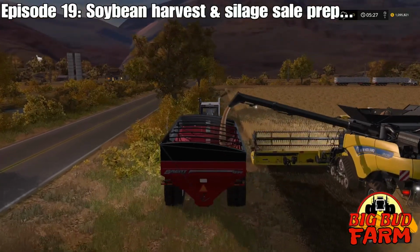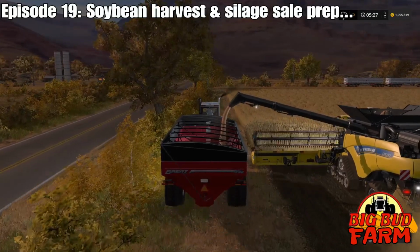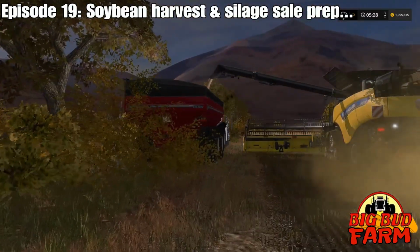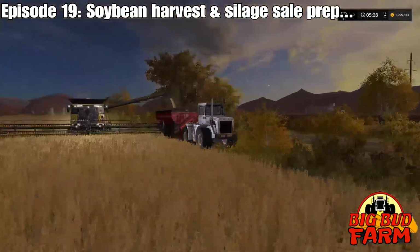And it's an early start for us today, as you can see. We got started a little after 5 a.m. and that's because of the weather forecast. As you can see, we do have rain on the forecast. So at some point we are going to get stopped on our harvesting.